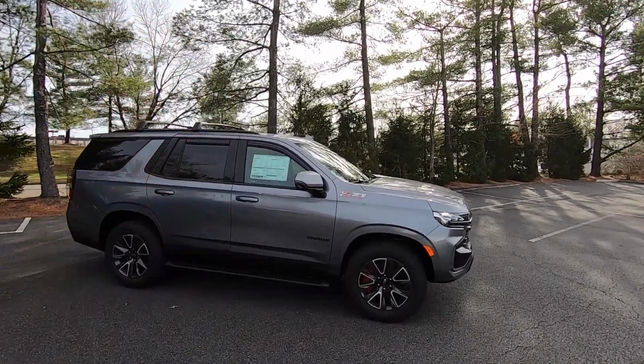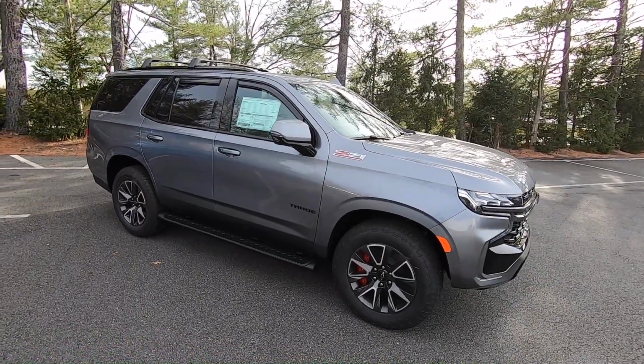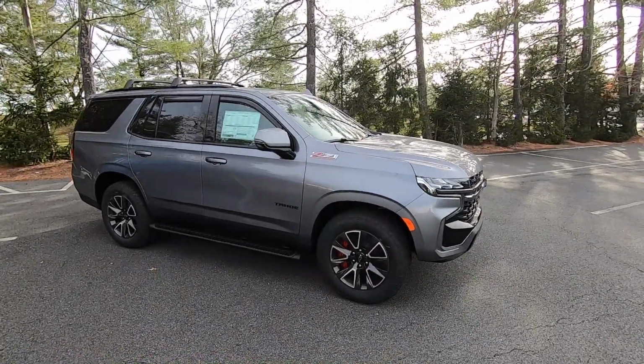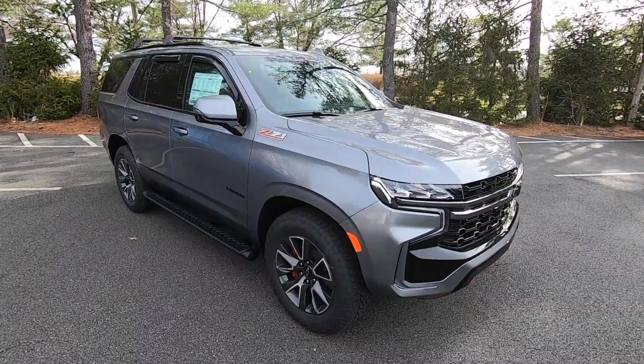Today in this video, we're going to go over a 2022 Chevrolet Tahoe Z71, the one you see right here in front of us in Satin Steel. It looks fantastic. This was a factory order from a buddy of mine. He loaded this truck up, and I want to show you all the features that it has. By far, the most awesome Tahoe we have had come through this store, in my opinion, to date. And I think you're going to agree.